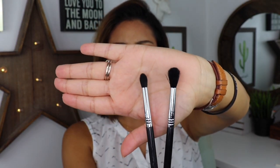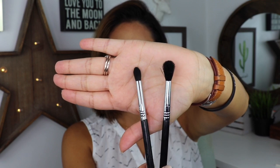You see it? So compared to this one, it's more dense, more pointed. So this brush over here, you're going to use to really concentrate color in a specific spot.